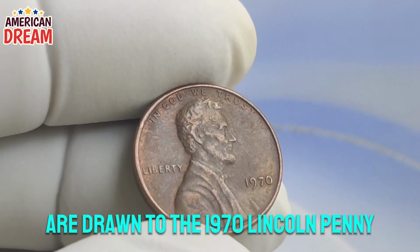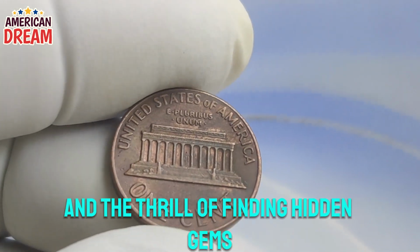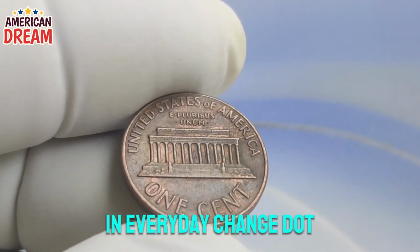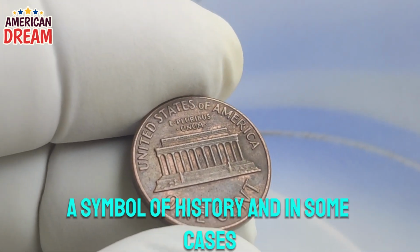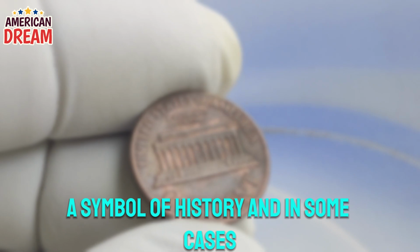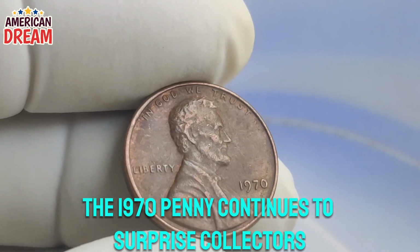5. Proof versus business strike. Proof coins were made for collectors and are shinier, more detailed, and made in San Francisco. If you're unsure, send your coin to a professional grading service like PCGS or NGC for authentication. Their certification can skyrocket your coin's marketability.